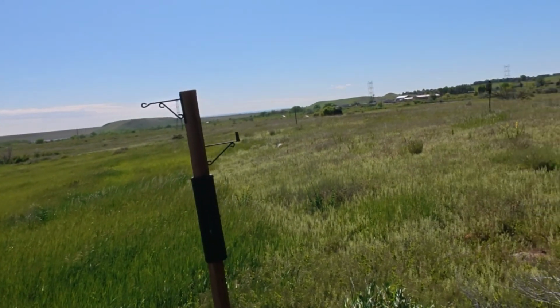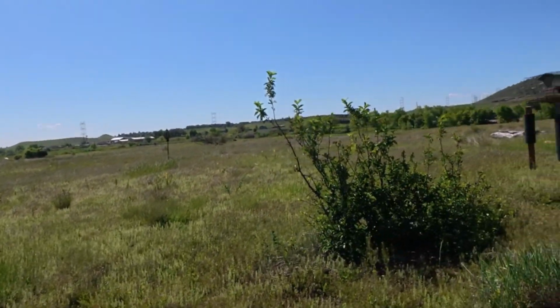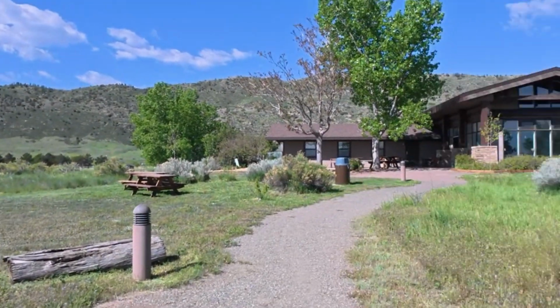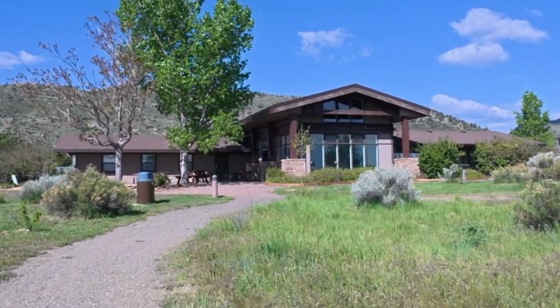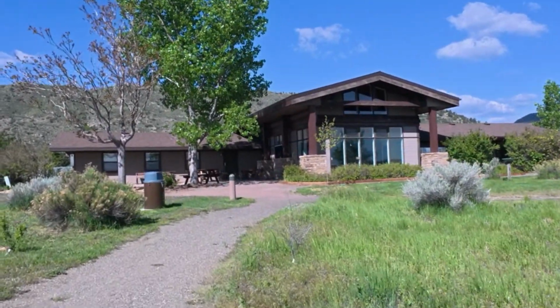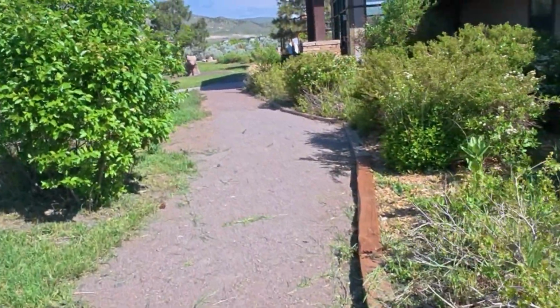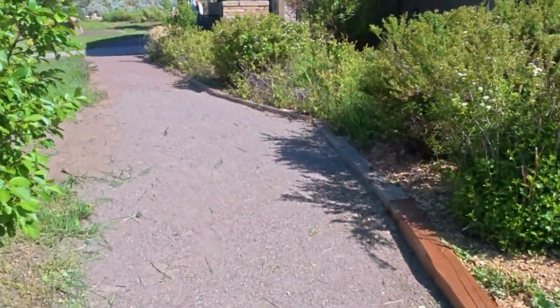I haven't even made it into the visitor center yet. I'm just walking around and exploring all of this. But there's the building. Let's head out to the front of it. I wonder if the visitor center is actually even open. Let's find out.